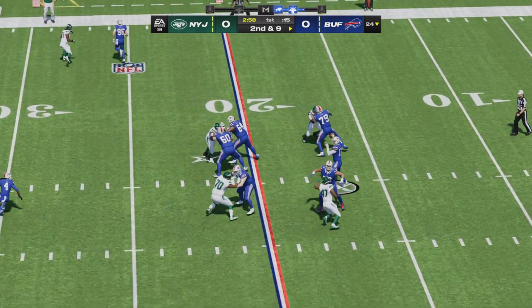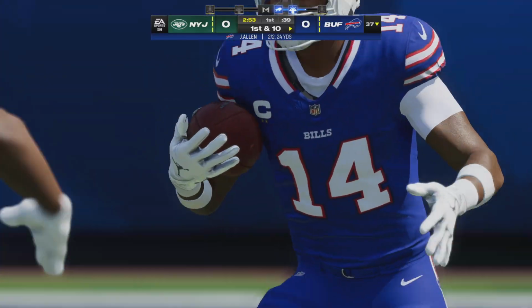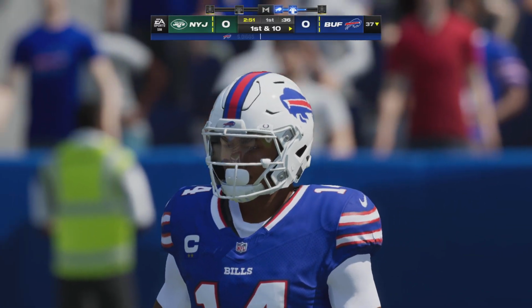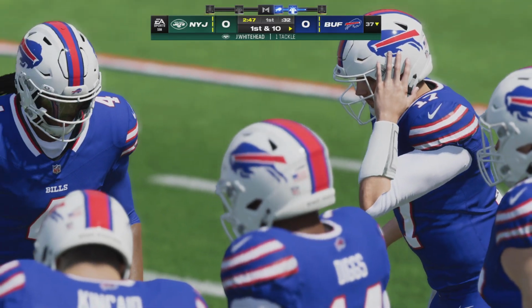To the air. Allen. He's got it complete to Stephon Diggs. And they're able to get this one across the 35. Allen to Diggs there for a Buffalo first.